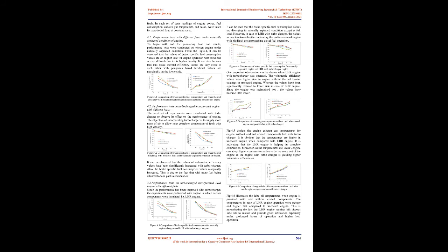Performance tests with different fuels under naturally aspirated condition of engine. To begin with, and for generating baseline results, performance tests were conducted on the chosen engine under naturally aspirated condition. From Fig. 4.1, it can be observed that the brake-specific fuel consumption values are on the higher side for engine operation with biodiesel across all loads due to its higher density. It can also be seen that brake thermal efficiency values are very close to each other, with pongamia-based biodiesel values marginally on the lower side.